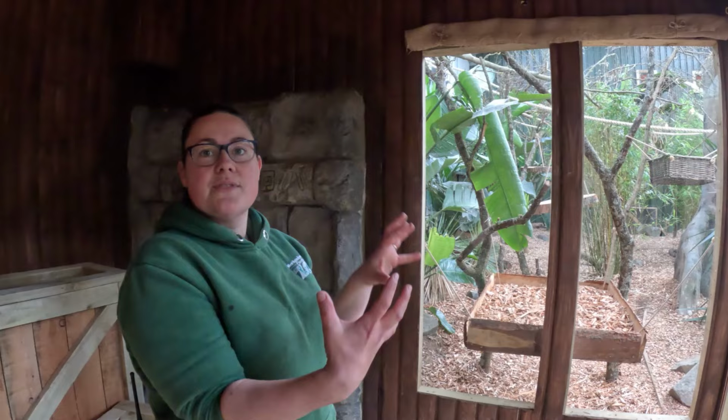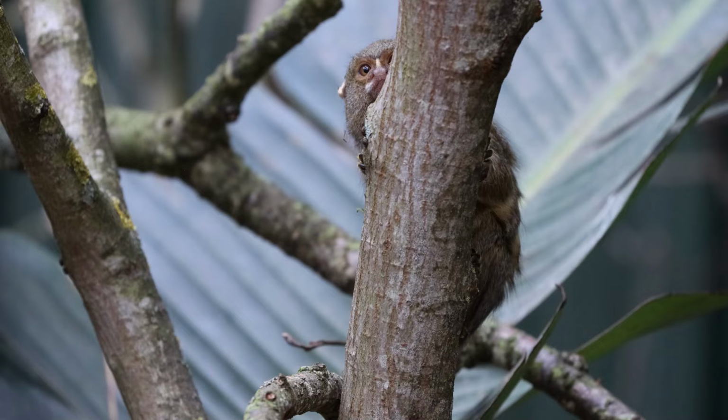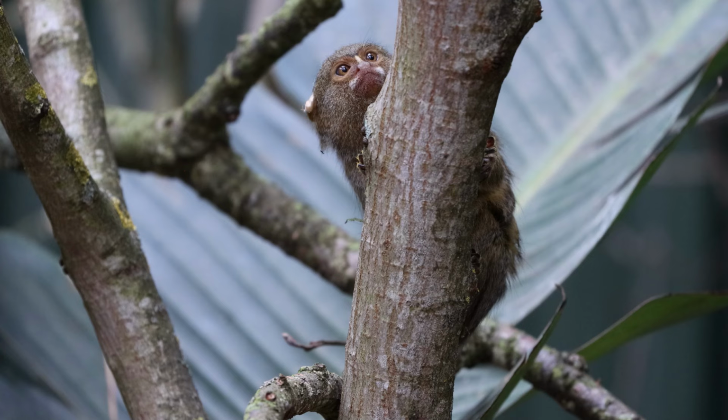They will tend to have their own home territory, which is usually based around a tree in the wild that they've chewed little holes in to make the tree produce its gum, which is what they feed on quite a lot. So they use that as their home tree for a temporary period. They will stay in a territory, and they use vocalizations, scent marking and all kinds of ways to communicate that territory as well. But then they do have to move around to find food sources as well.